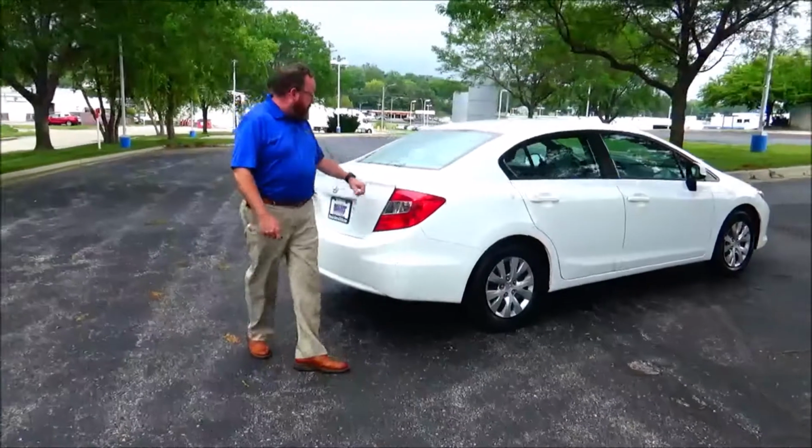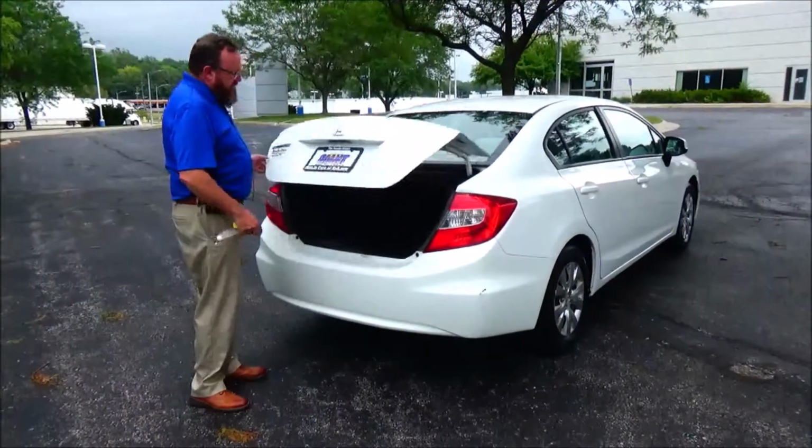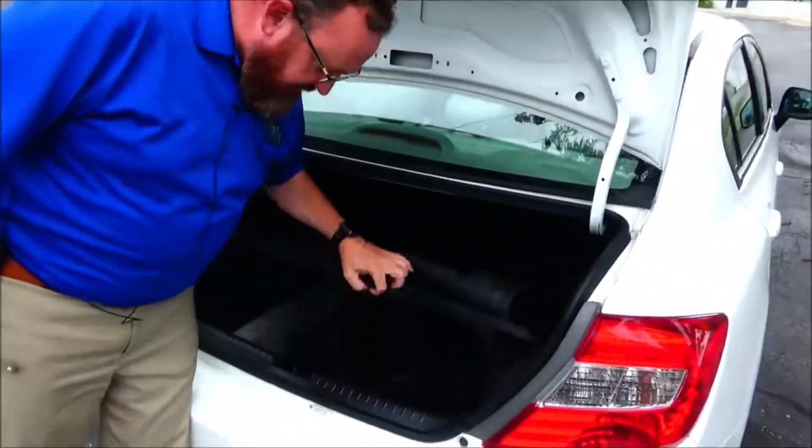Wraparound tail light, rear window defrost, high mount brake light, remote access to the trunk. All season mats, fold down seat, spare tire jack and tool.